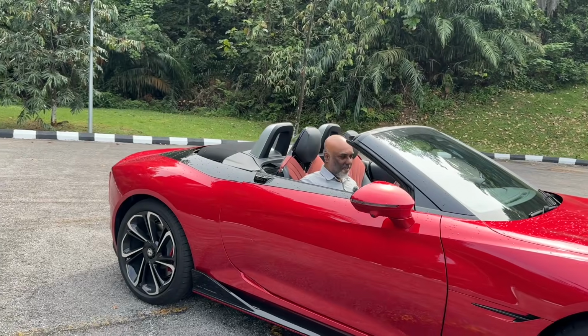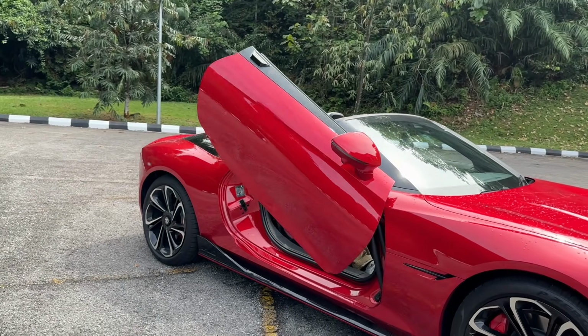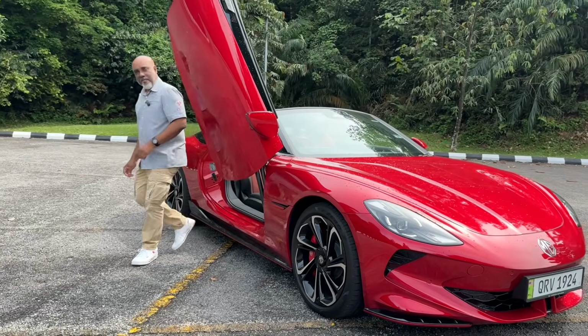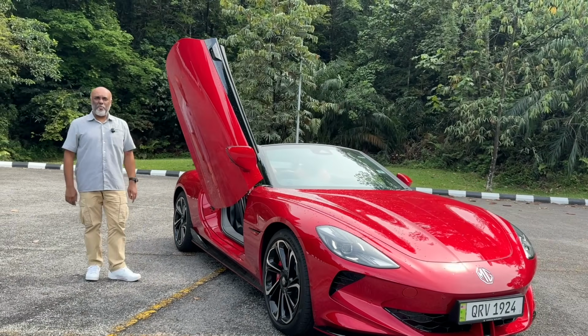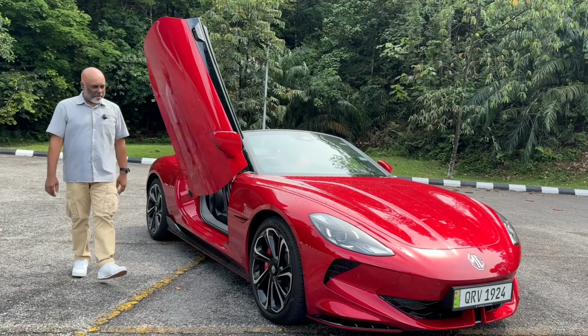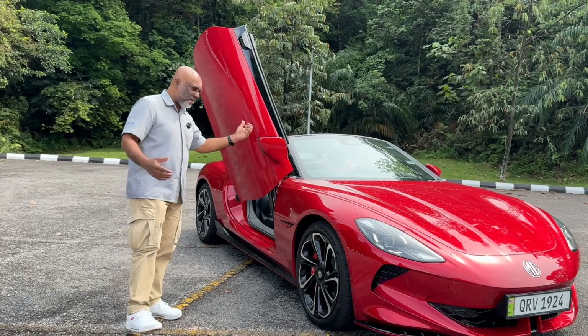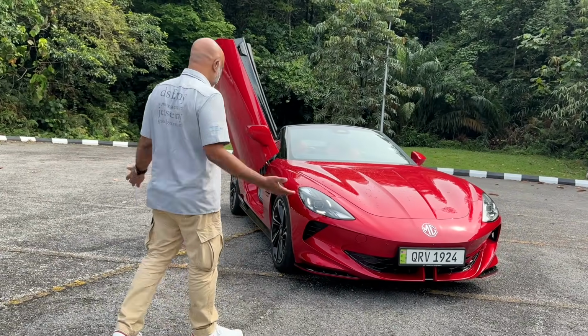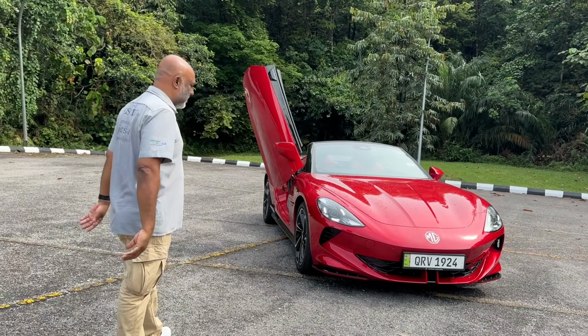So these doors are powered. Can you believe it? These doors, both the doors, are powered. And you've got a powered drop top. What were they thinking when they developed this car?